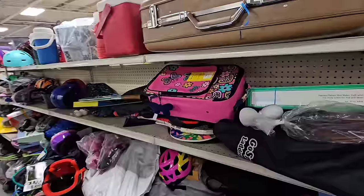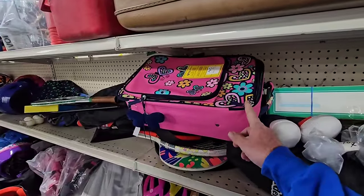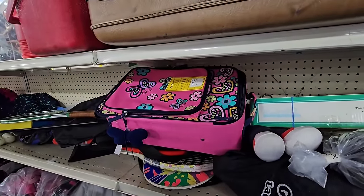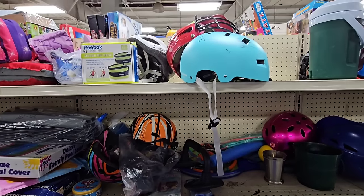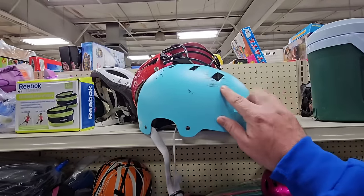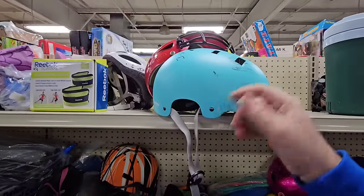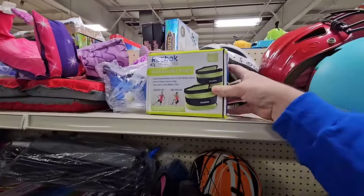Oh, look at this. This is cute. Little luggage here for a young one. $3. Got some bike helmets here. Look like they have some war wounds on them, but $3 for that. I mean, these are $25, $30 pretty much for the cheapest ones anywhere.